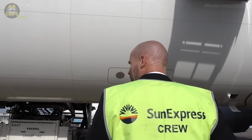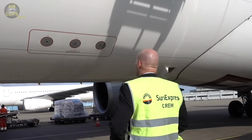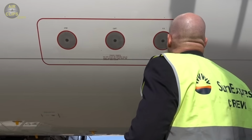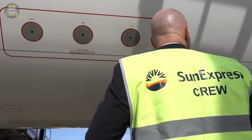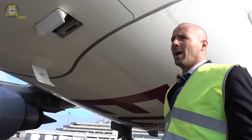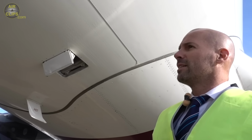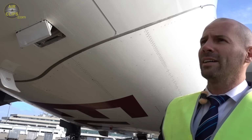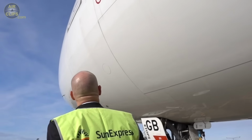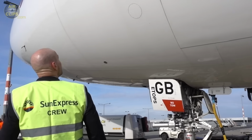We start at the left forward fuselage and we check that all the pitot points and static points are free of obstruction, that the outflow valve is clear, and that all the antennas are in correct position and not damaged. And we continue to the nose section.